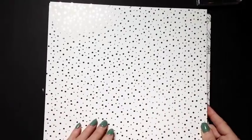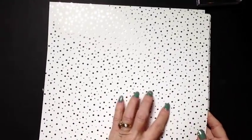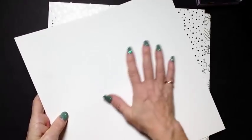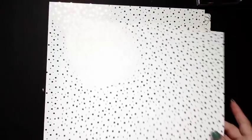This paper is single-sided. It is a nice sturdy weight. It is glossy in between the foiling, and it is neutral on the back. You could stamp and use this side if you wanted to.